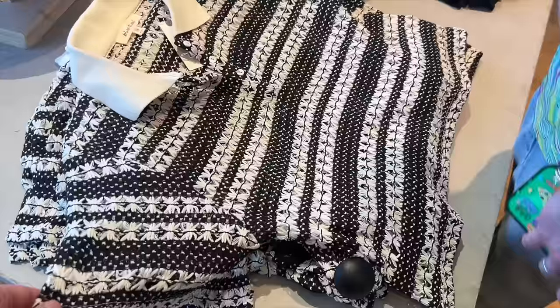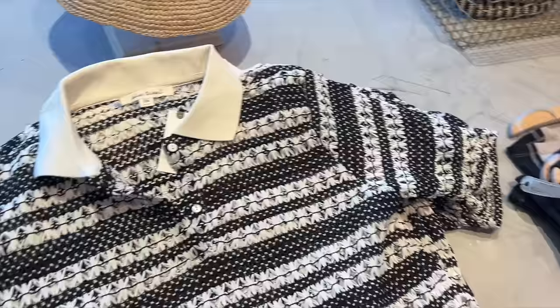They also had this knit sort of polo top. Again, the button knit shirts are really, really in. This goes for men and women this season.